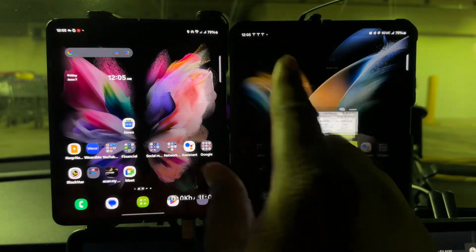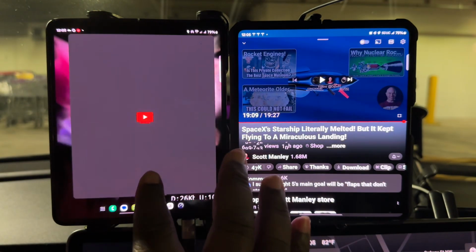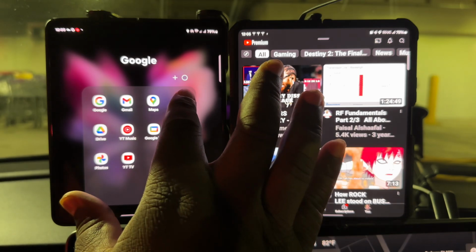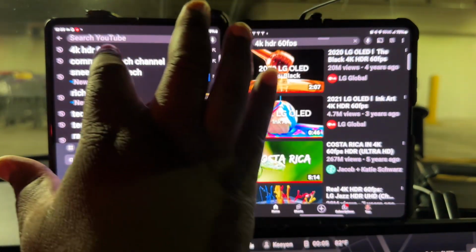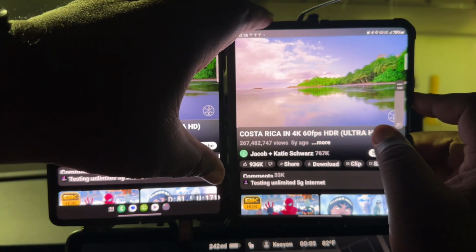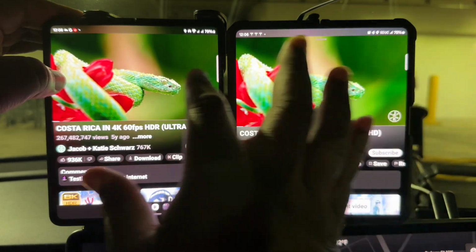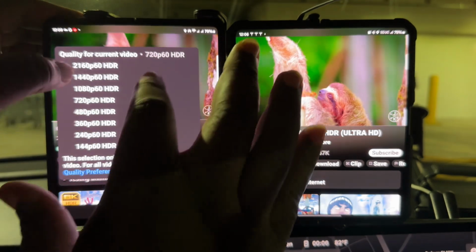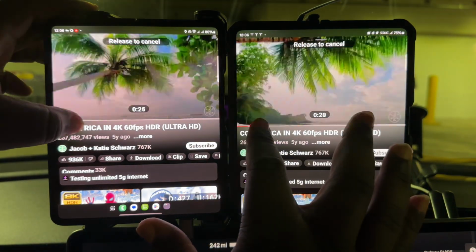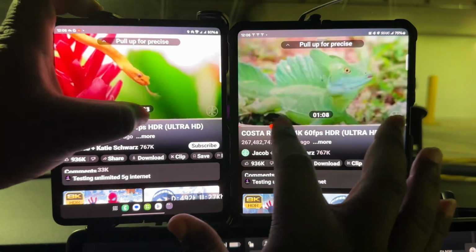All right. So, wrong one. Not YouTube TV, regular YouTube. 4K 60, 4K 60. Let's do another video. Turn that down. All right, so what we want is the 4K side. And we're going to scrub both of them at the same time. Scrubbing to the center.